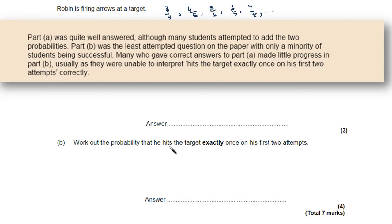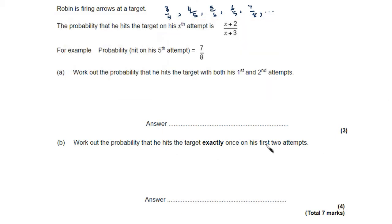So here we go. Work out the probability that he hits the target exactly once. Exactly, in bold, exactly once in his first two attempts. They didn't know what that meant. At least that's the explanation that the examiners have given in their remarks. So we'll look at that very carefully, but first of all, let's tackle part A.